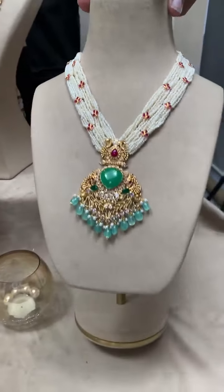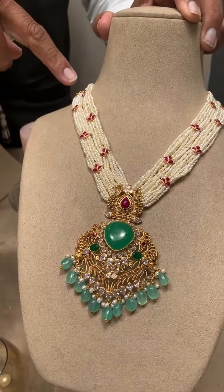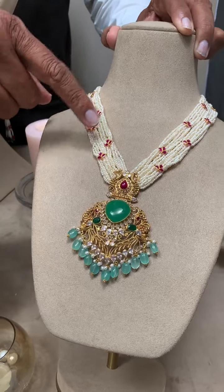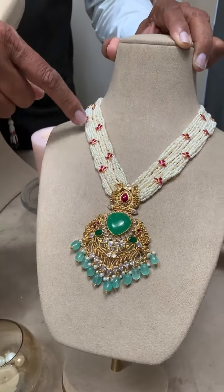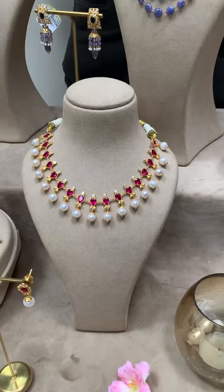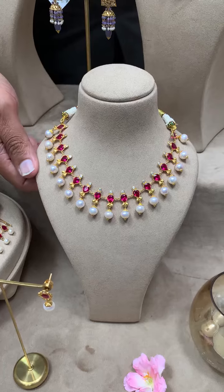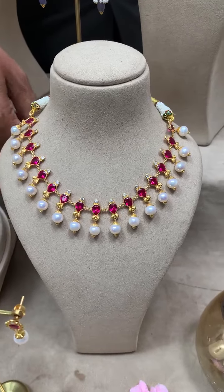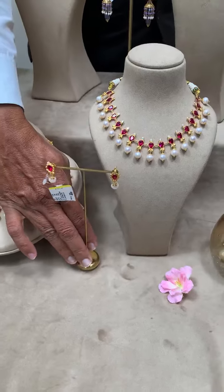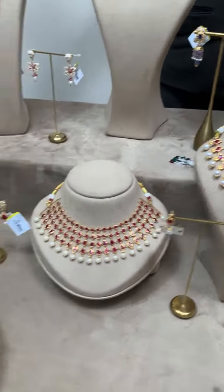So one more, this is a necklace here, pendant. The antique finish peacock design with freshwater pearls and small flowers we have given in between all this. See, this is a lightweight necklace. For gifting purpose also it's very nice. Matching is also available. As I told you, green is also available right now in store.